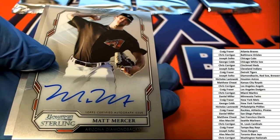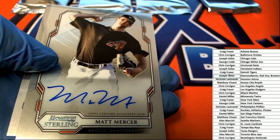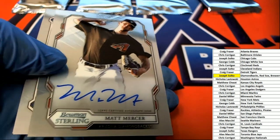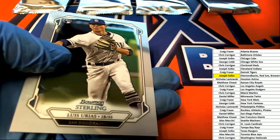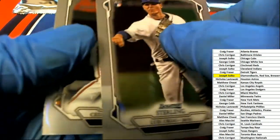Matt Mercer for Arizona. Joseph S., the first autograph is yours. Way to go, Joe. Auto number one comes out of the break.